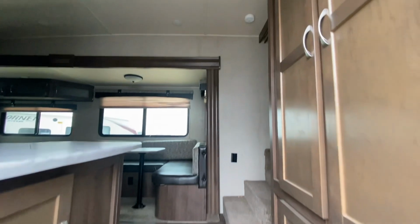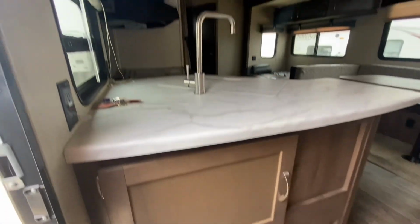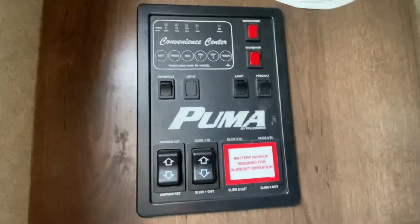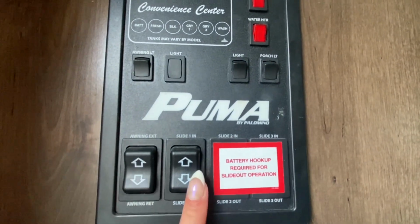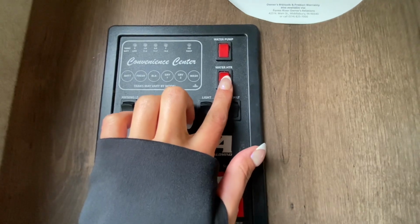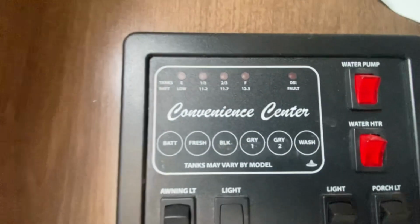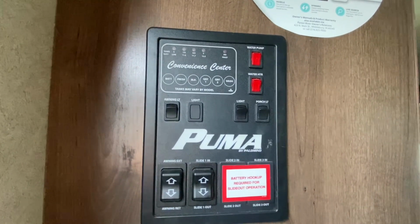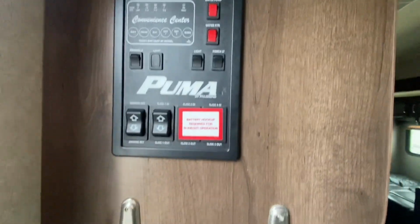Coming inside the unit, we do have tons of storage to the right. Your countertop for your kitchen area to the left, and your control panels. In your control panel, you do see your button for your power awning and power slides, awnings and lights here, and your hot water heater and your hot water pump. And you do get the tank gauges for your black, gray, and fresh water tanks, as well as your battery.